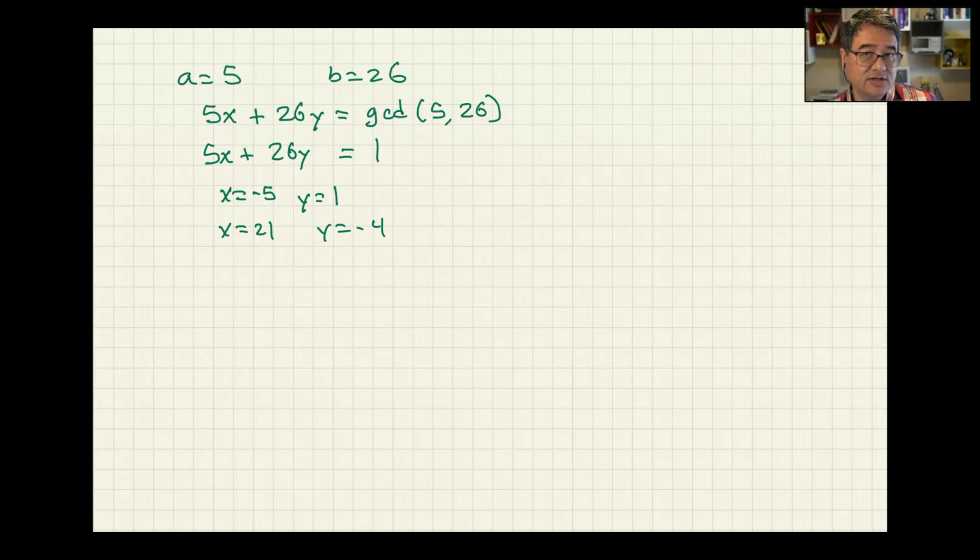Okay, so 21 times 5 is 105, and -4 times 26 is -104. So 105 plus -104 gives us 1. So that solution works as well. And so it turns out that this one here, x is 21, is actually really useful to us.